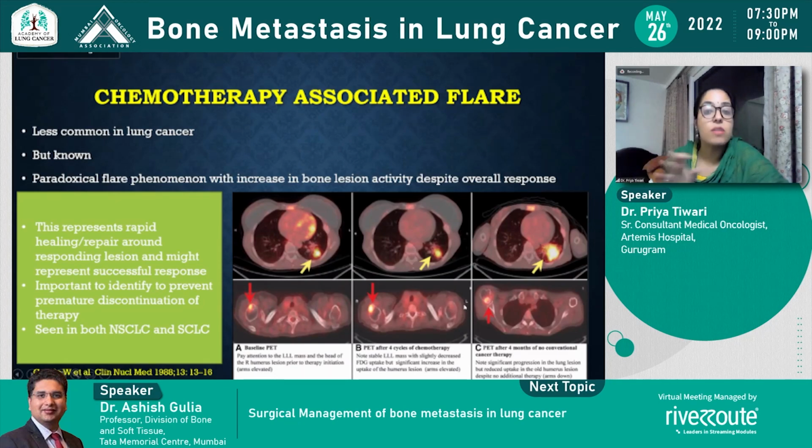So flare should always be considered, especially in bone lesions. It's a very important parameter, because if you're not considering flare, you might label the patient as progression and change the treatment. There was one useful regimen which was working well, and now the patient is no more receiving that treatment. It is somehow more commonly seen in non-small cell, but also reported in small cell lung cancer.